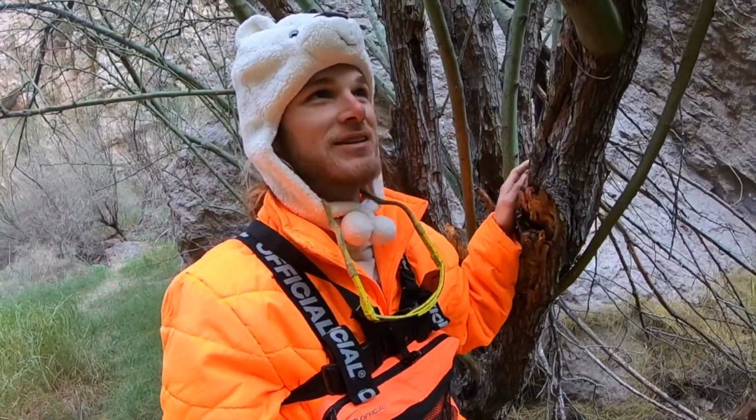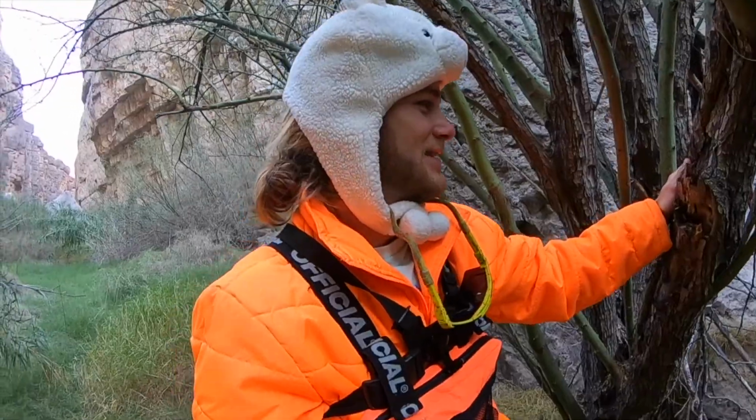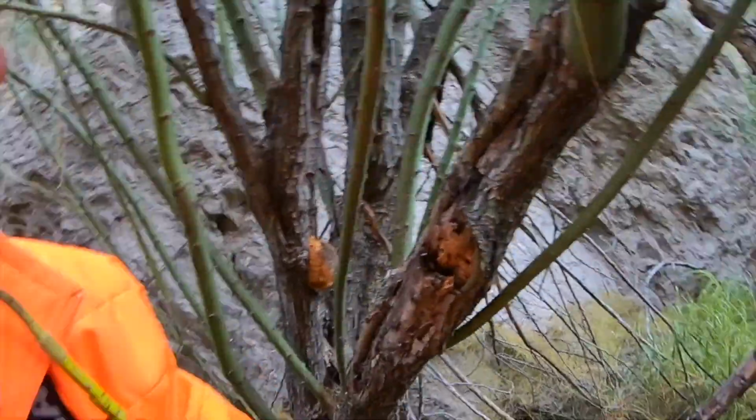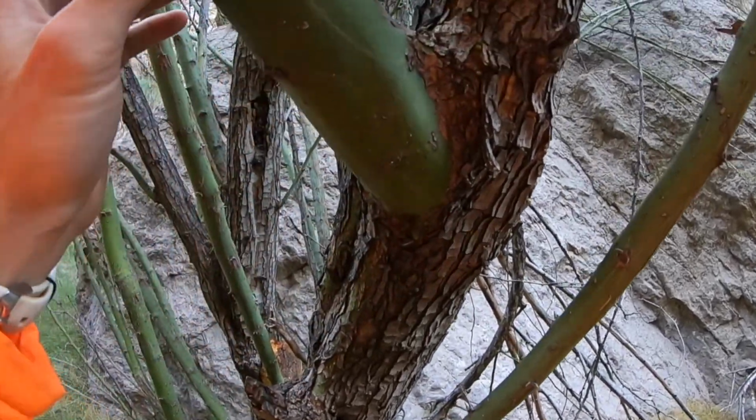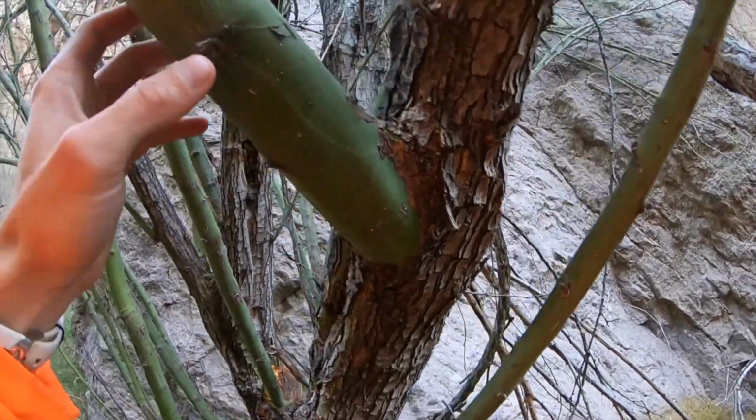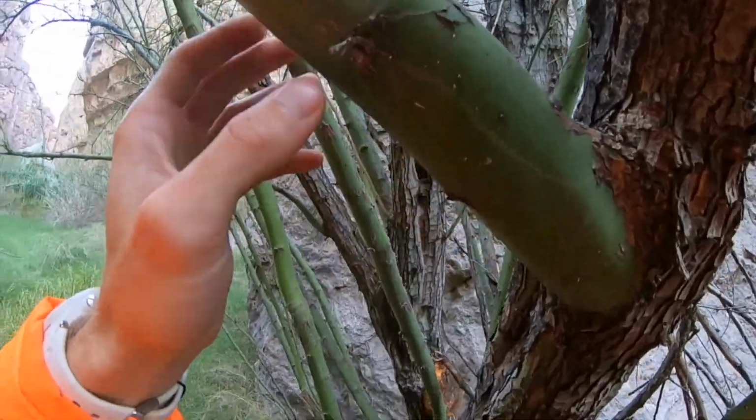This is probably the coolest thing I've seen so far, is this Hulk tree. If you look closely, you can see this green bark. And then on the outside, you have pine tree bark right here. But the green is growing out of it. And the green is growing out with spikes. See these spikes? You don't want to mess with the Hulk tree.